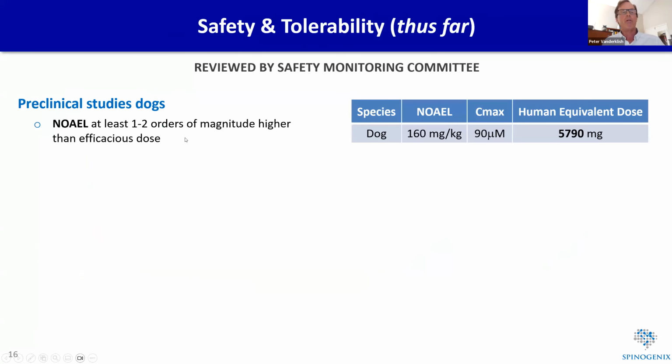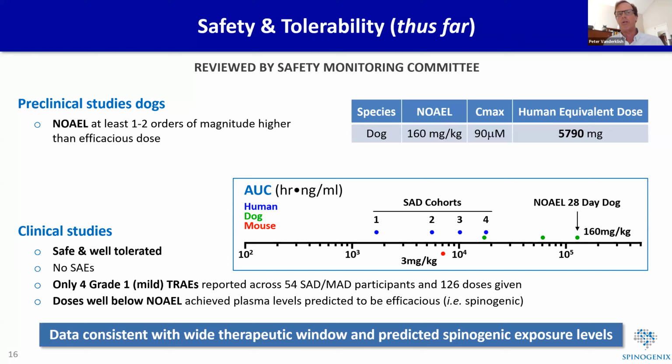Speaking of therapeutic window, in preclinical studies in dogs, we established that the NOAEL is 160 mg per kg. This is equivalent to a human dose of about 5.8 grams, which is well north of anything we would ever intend to dose a human with. You can see this therapeutic window in this log AUC plot here. It has plotted on it the values we got from the 28-day dog study at multiple doses. You see the NOAEL out here at 160 mg per kg. You see where our various SAD cohorts fall well below the NOAEL.